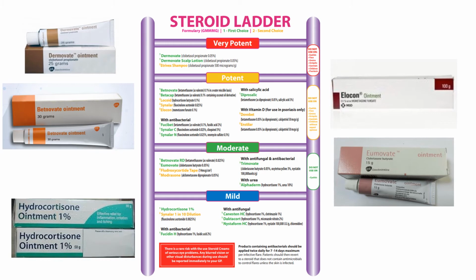Moving up the ladder are moderate topical steroids, which include Eumovate and Betnovate RD. Again, these may be combined with antifungal and antibacterial ingredients if we suspect that there may be an infection of the skin, and this is normally in the form of Trimovate cream. Moving up the ladder further, there are potent topical steroids. These include Betnovate ointment, and at the very top of the ladder are super potent topical steroids, including Dermovate ointment. In general, these should not be used without seeking dermatological advice beforehand.